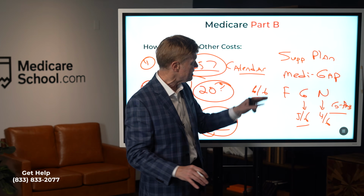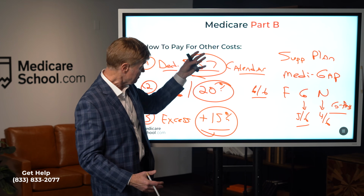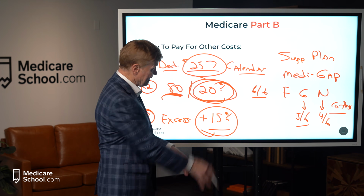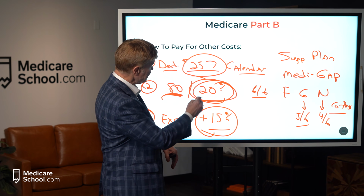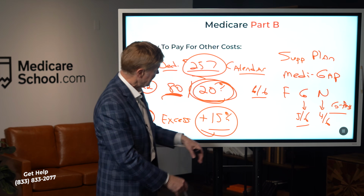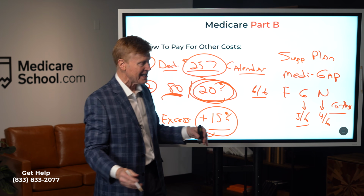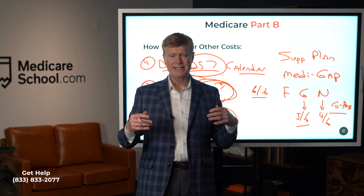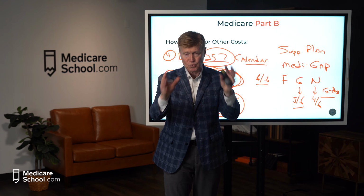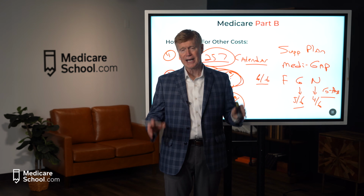So the whole issue is, how are we going to get these other out-of-pocket costs covered? You don't want to be responsible, especially for that one. And so what happens? If I had an F, covers them all. If I had a G, it's going to cover the 20% coinsurance and excess. If I have an N, it'll cover the 20%, but you would be responsible for the excess. So you see the point. So most people that look at this system that want to stay in original A and B will transfer that risk to an insurance company and pay them a premium, and hence they'll get issued a supplemental plan.